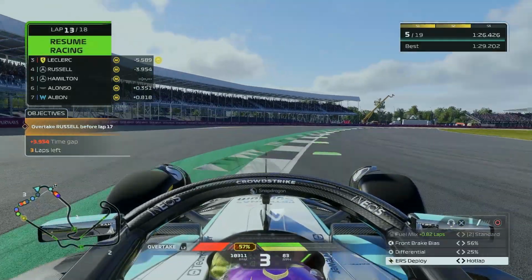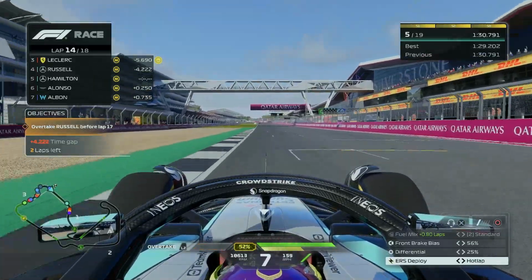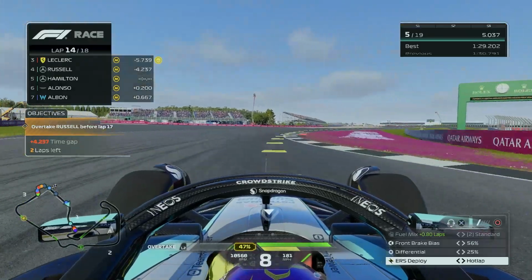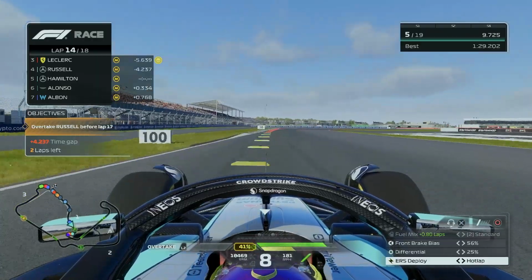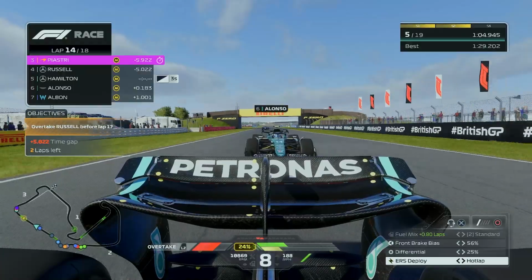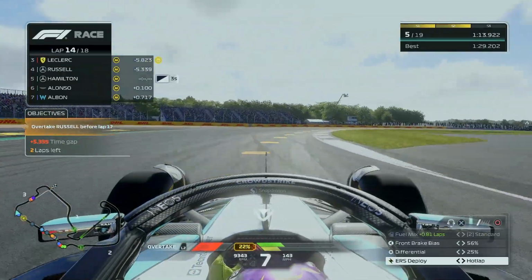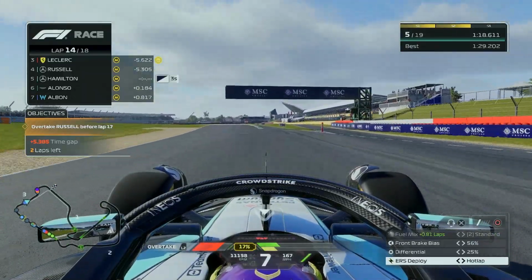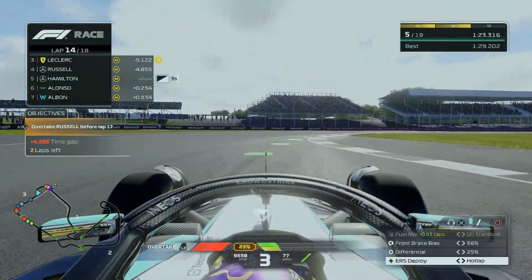Got yellow flags again. Who's off now, I think? I'm not sure. Oh, what? Mate. Well, that is... I mean, I think we got 2 warnings for exactly the same corner. Well, that is gutting, to be quite honest.